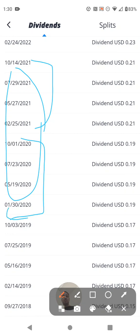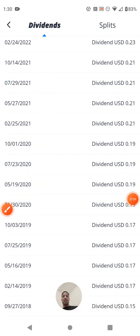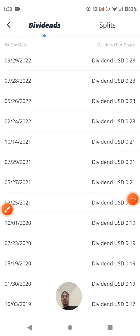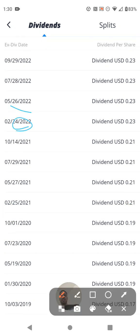You see, in 2020 they paid in January, and then May and July, then October. Then the next year after that was in February, May, then July, October. Next one up was February, May, July, September.